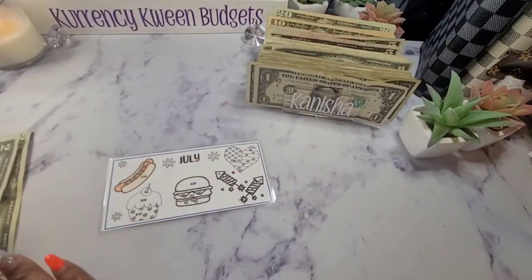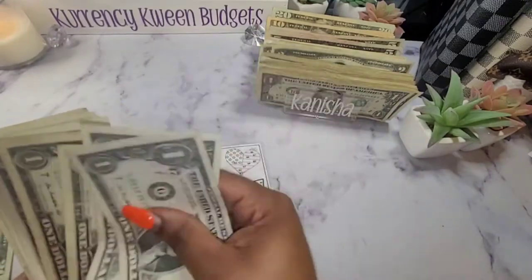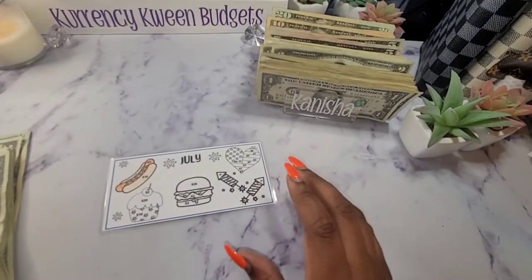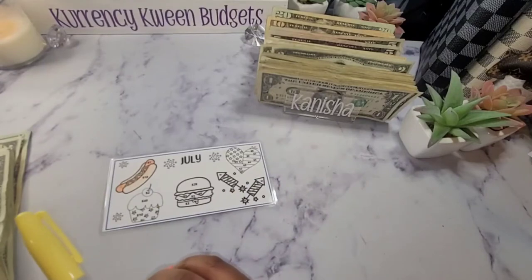So what I'm supposed to be doing, counting 9. I put them all back. 1, 2, 3, 4, 5, 6, 7, 8, 9. Okay, so I'm going to color this and then I'm going to fast forward it.